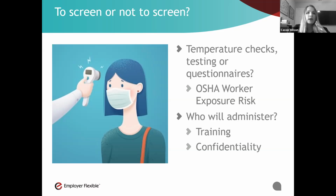At the very least, what I'm seeing most frequently is some sort of questionnaire that employees or vendors or visitors are filling out before they enter the workplace to certify that they are not having any symptoms, they haven't been in contact with somebody who's positive, things of that nature. And if you want a template, they are out on the website, or else you can email me for that.